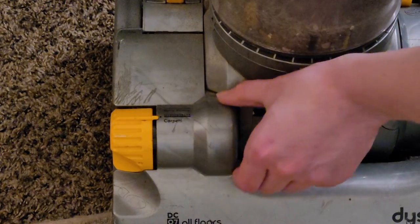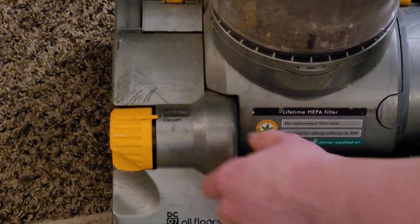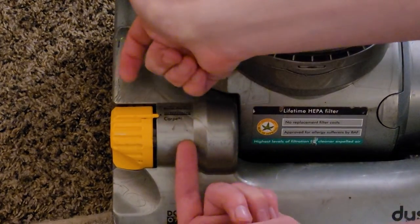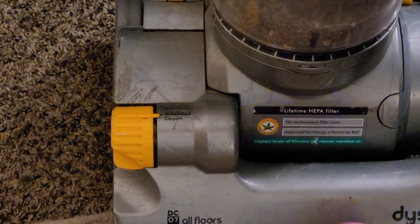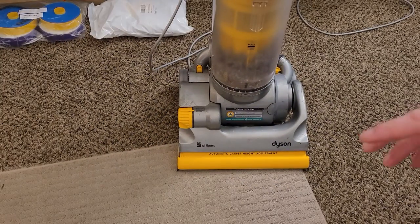Now, this little shape right here is the exact shape of the clutch mechanism that's inside. It's a physical clutch mechanism that's run by gears, and this little switch will actually physically close and open the gears for each of these two belts. There's a belt that goes from the motor to the clutch, and a belt that goes from the clutch to the brush roll. So that clutch mechanism is rather finicky on these machines.